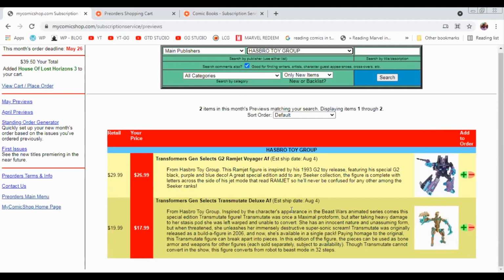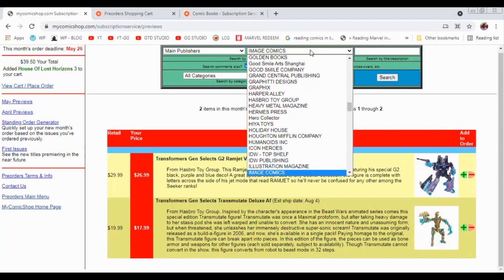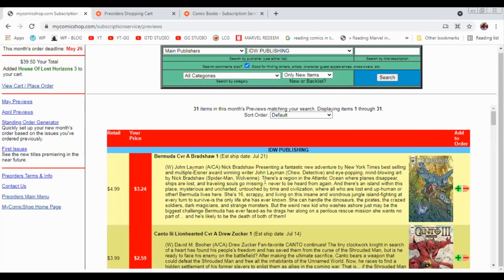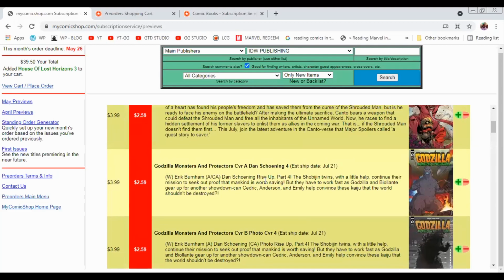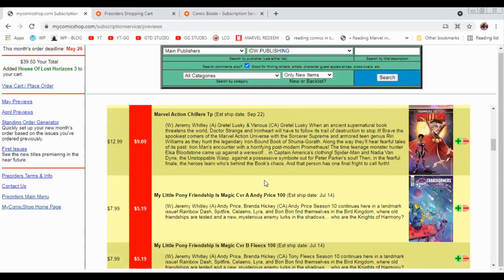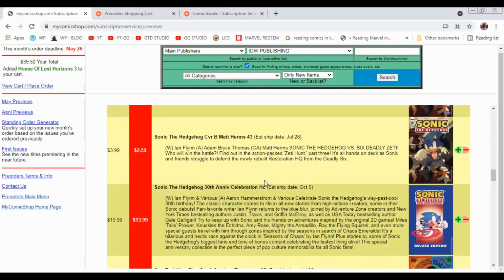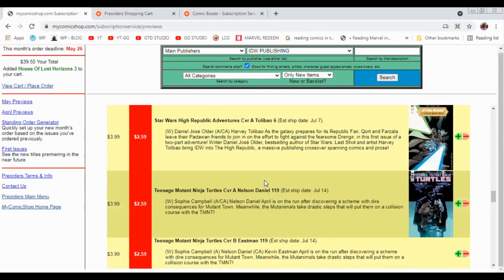Hasbro Toy Group, see what they got. Transformers. I didn't expect more there. Hiya Toys, Humanoids, IDW Publishing. This might be split into both of those though. Kanto. Why is that Kanto book so hot? Why is everybody talking about that damn thing? I hear that in so many damn videos. Kanto this, Kanto that. I don't know anything about it. Don't know what's going on.